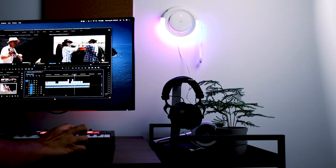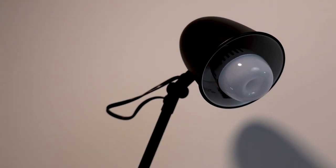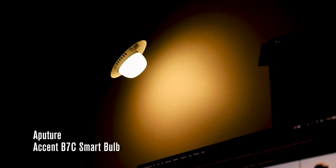The lamp on my desk is called the Skewer-Up lamp from IKEA. It's black, sleek, and matches basically everything else that's on my desk. The bulb I use for the lamp, though, is the Accent B7C from Aperture. This light is kind of expensive, coming in at $70. However, I think it is worth it because of its capabilities.